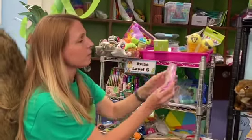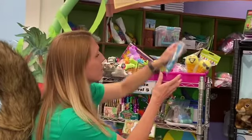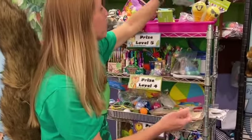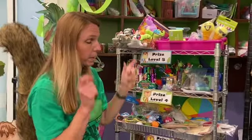We also have, since mermaids have tails, here, let me get a better one that you can see. Oh, they all have the sticker on them. But if you move it over, this is a water game, and this is our mermaid tail. So again, fitting with the theme, we have all these great prizes. So that's prize level five.